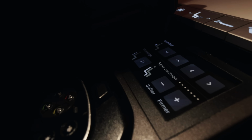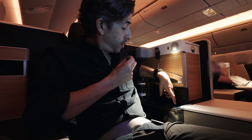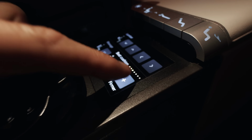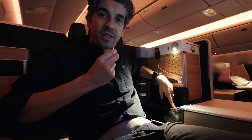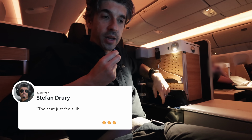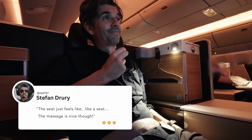I've discovered a couple of new buttons. There's one called massage, which I will now activate and report back. Oh, that's nice. But there's also one called seat cushion, which you can press on minus to go softer or plus to go firmer, but it just doesn't do anything. The seat just feels like a seat. The massage is nice though.